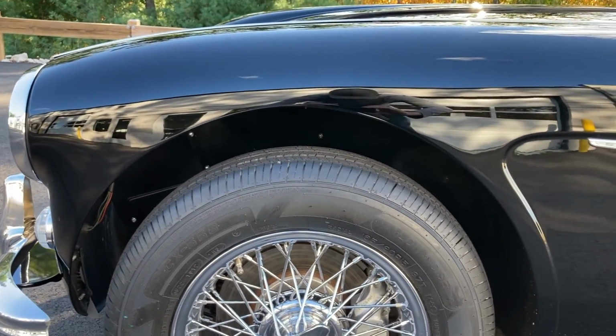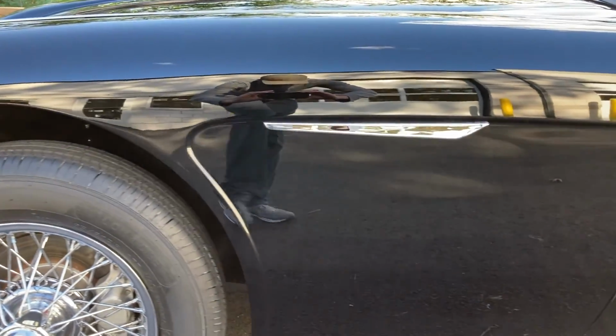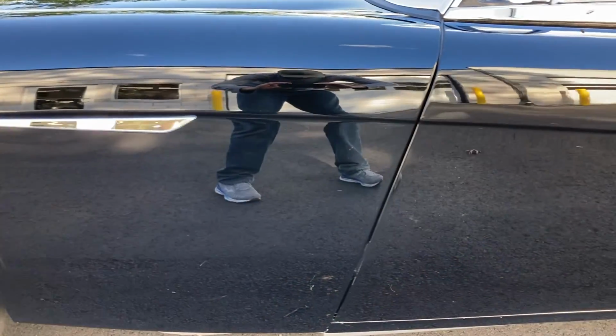The British Motor Industries Heritage Trust shows matching numbers throughout this Austin Healey and is included in the attached photos.